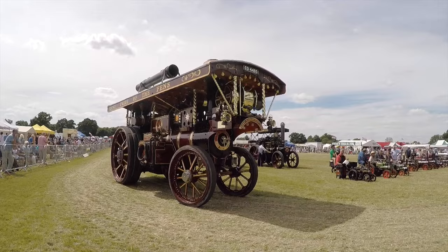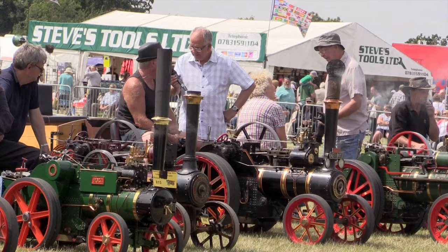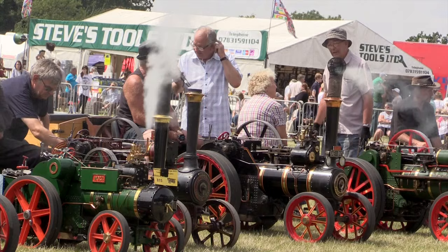I've got a quarter one, I've got a 40-scale Ruston and Proctor, one of the bigger engines as soon as I got that, and then it's come along afterwards.